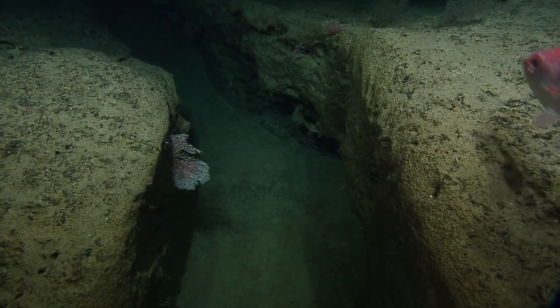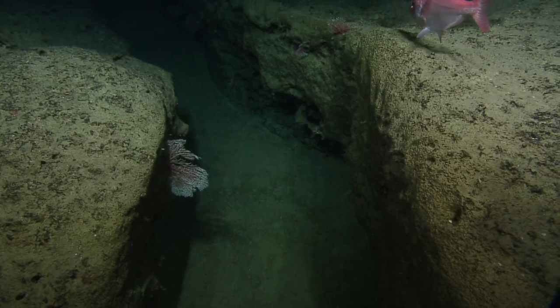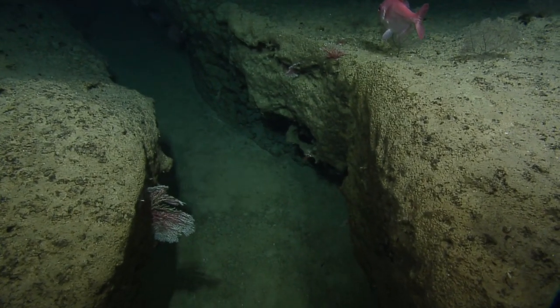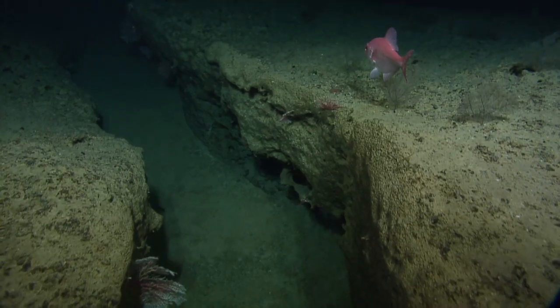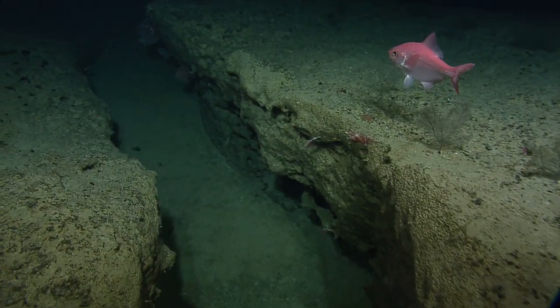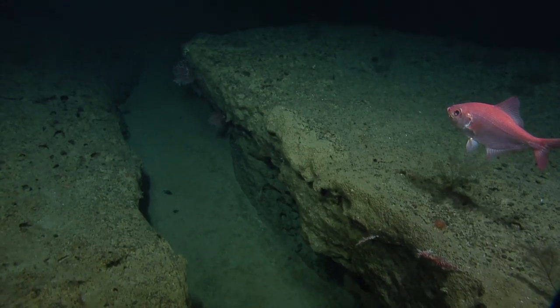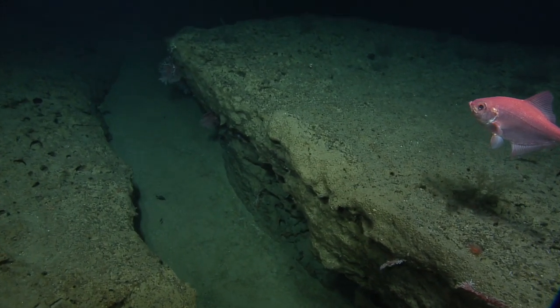We have a question in the chat, absolutely beautiful, asking: guys, is Hawaii or Alaska more volcanically active? Well, I think Hawaii is probably more volcanically active, although Alaska certainly has activity, but I suspect Hawaii is more volcanically active.